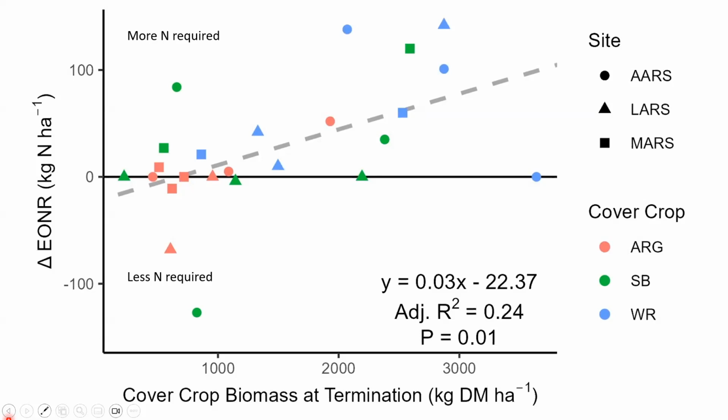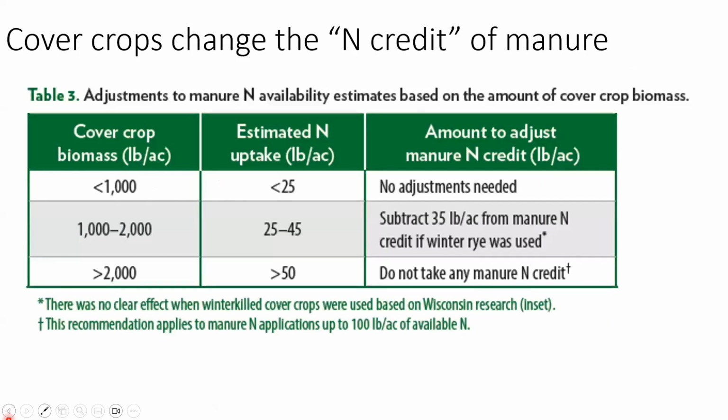So, a positive relationship, but not highly predictive. The R squared is only 0.24, so it's not a highly predictive model. But we can generally say that the times where we had above 2,000 pounds of dry matter generally required much more nitrogen compared to no cover crop use. So what does that mean? I don't have an equation put together.